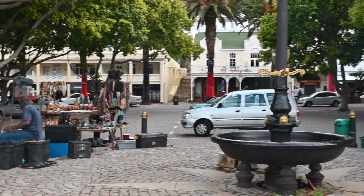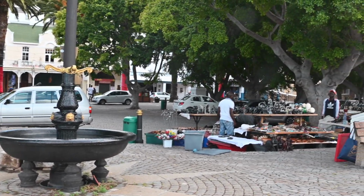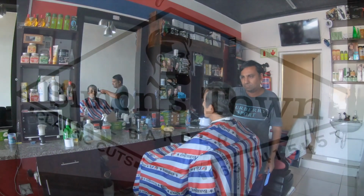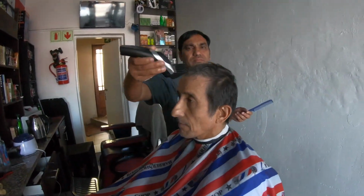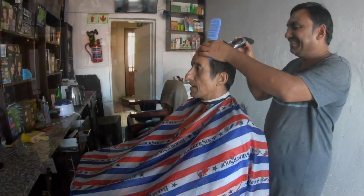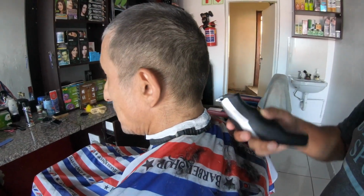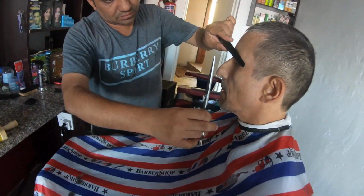One of the things I like to do whenever I'm in a country for the first time is to get a haircut. And I chose this barbershop, Simonstown Barber. This barbershop is run by a gentleman from Pakistan, and since I've never been to Pakistan, I decided to kill two birds with one stone and get a haircut from him. It was one of the best foreign haircuts I've ever received. This gentleman went above and beyond, trimming my nose hairs and also the hair on my eyebrows.